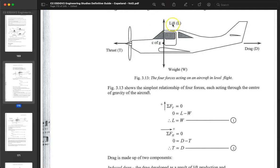We have lift generated from the wing, and that is always perpendicular to the angle of the wing, perpendicular to the angle of attack. We have weight, and weight is always down. It's the definition of down. It always falls vertically towards the center of the earth.